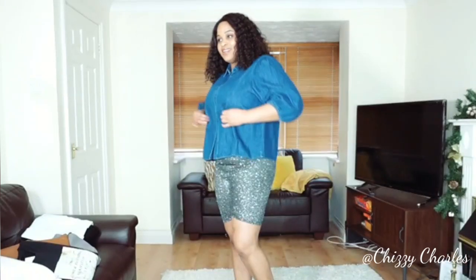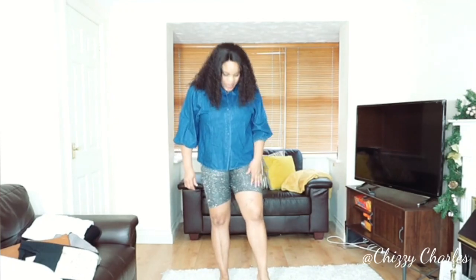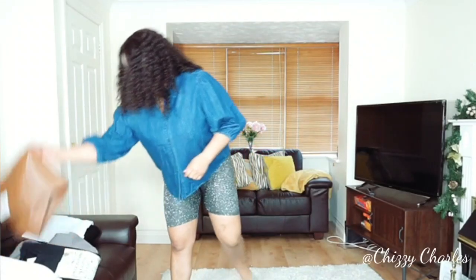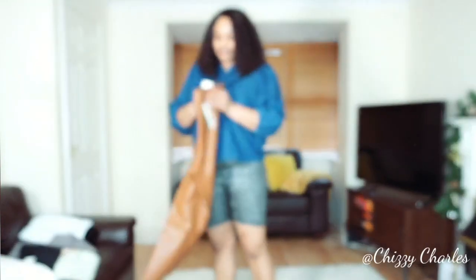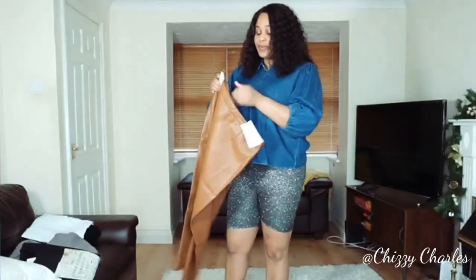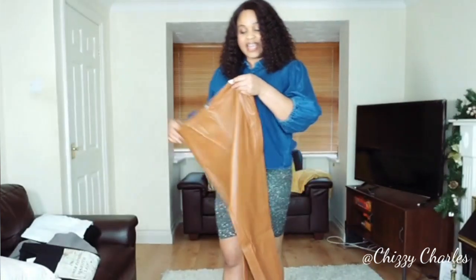Guys, this is Zara I'm wearing. Look how comfortable this top fits me. Oh my God, I think it's an oversized top. It looks really nice on me. Wow. This is a trouser. I got a leather trouser to try on with it. This is another trouser I bought from Zara. Wow, the waist is looking impressive as well. I believe it might fit me again.